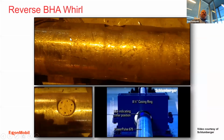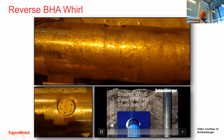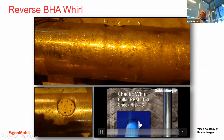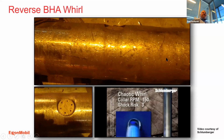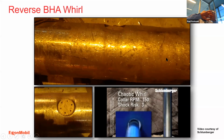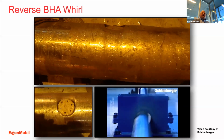Reverse whirl, you see this damage where we've got all this indentation damage. Again, here's the video from Schlumberger for reverse whirl. All they did is they added a little sand to the idea of this thing, and so we increased the friction. And if I increase the friction enough, instead of going in that nice forward whirl motion, I'm gearing around the inside of the hole.